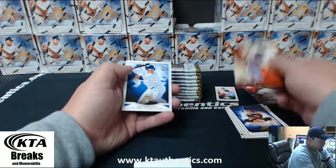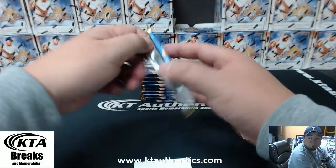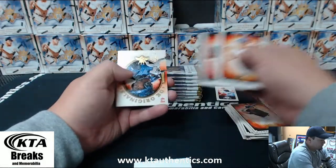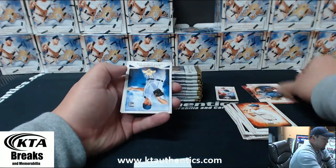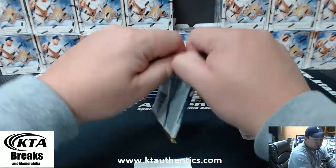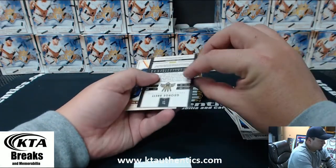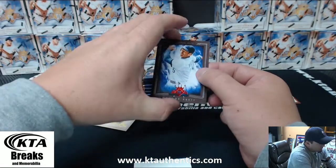Ichiro. Javier Baez rookie. Rosny Castillo, DK Originals, DK-san. Got a George Brett. Wow, that's pretty cool, red.